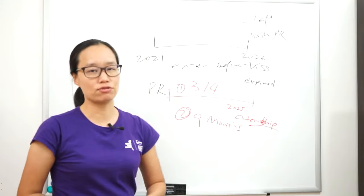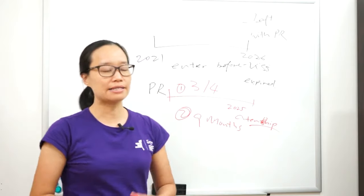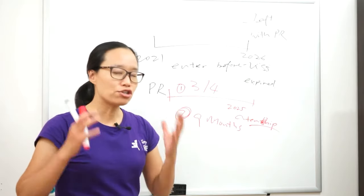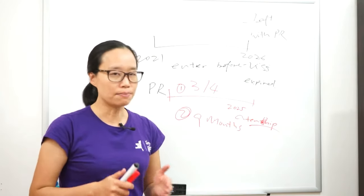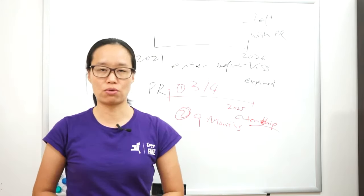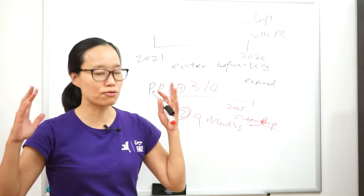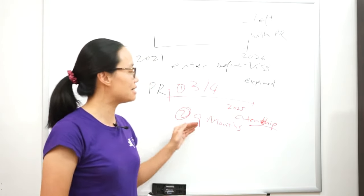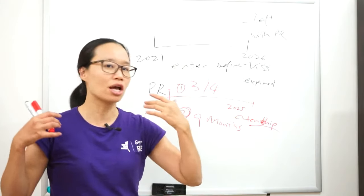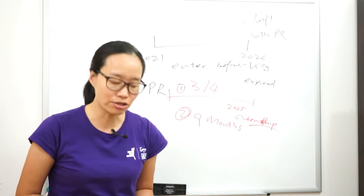Now, circumstances, we also have candidates. For instance, they might have kids under 18, about 15 to 16. That is a circumstance. A kid's citizenship can be approved without meeting the residential requirement. This is under special consideration. You should have some good reasons why they need to have citizenship now instead of 4 or 5 years later. It's not just that you want to apply for citizenship, you have to have commitment and reasons.